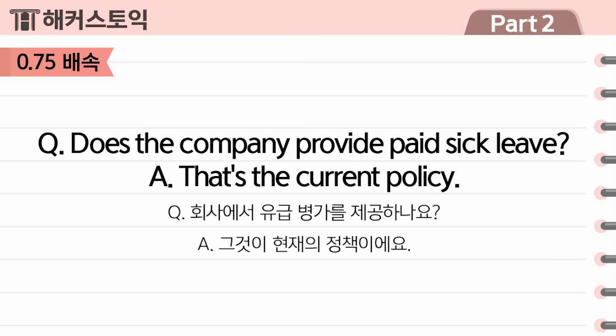Does the company provide paid sick leave? That's the current policy.